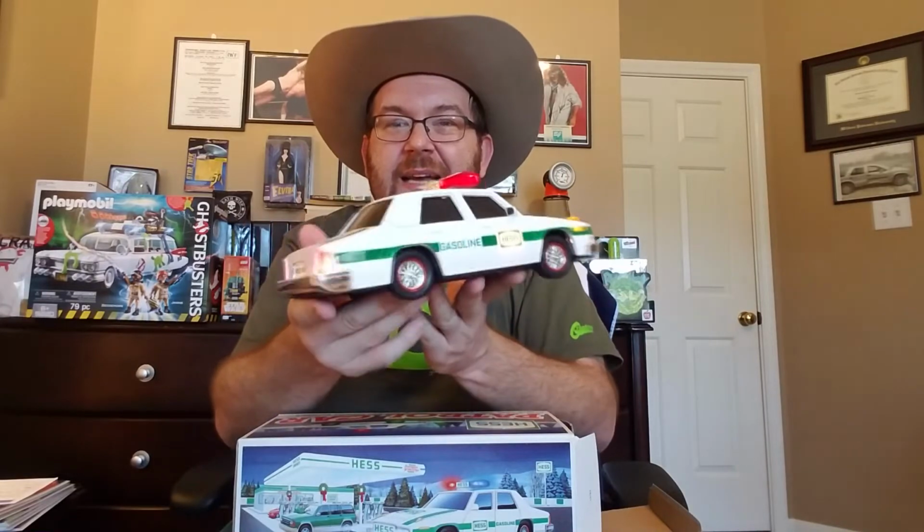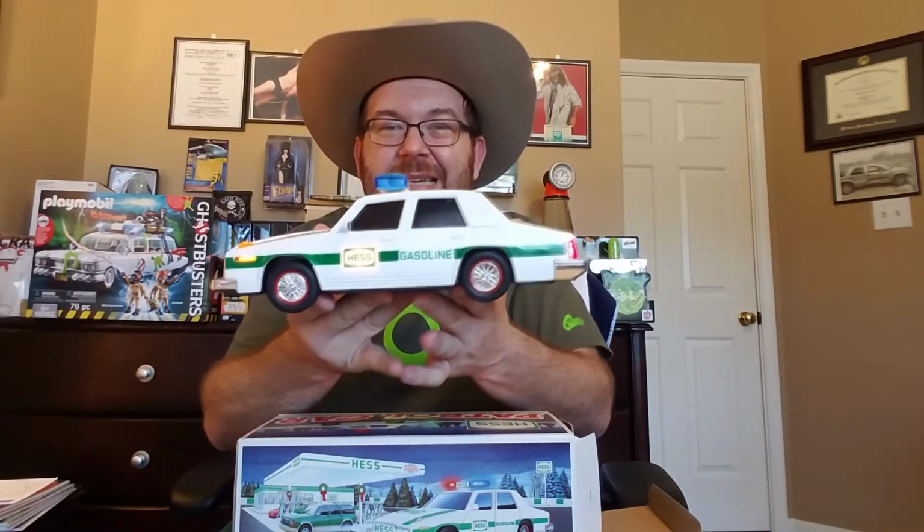Okay, got the batteries in. Let's see, I can't remember where the switches are, so let's take a look at this right now. Okay, this is just the basic on-off switch. It lights up the headlights, the top light, the side lights, and the brake lights. Just seeing this, again, makes me feel so happy. You can hear Diesel barking in the background. He probably knows how happy I am.